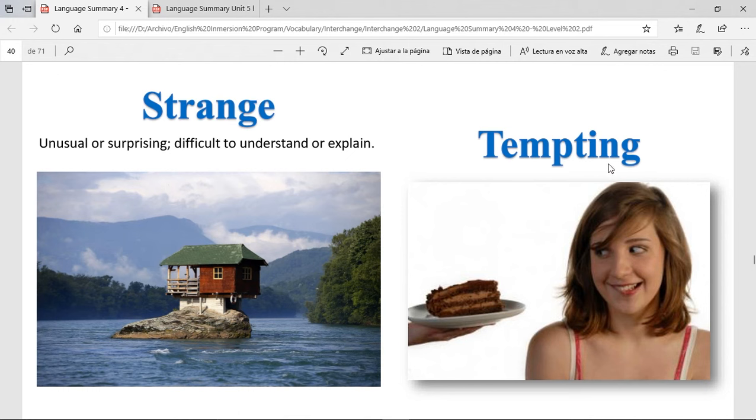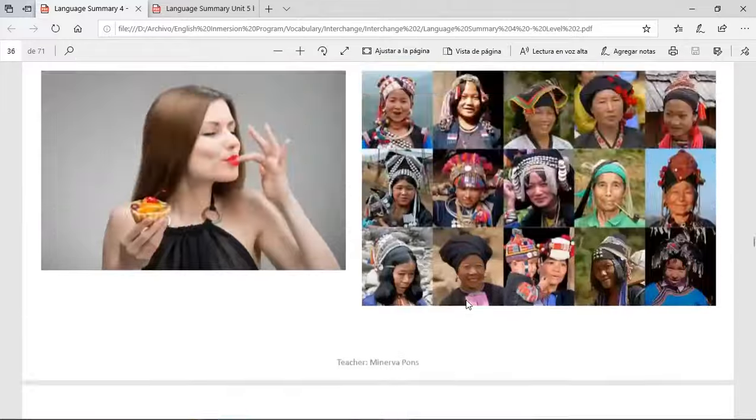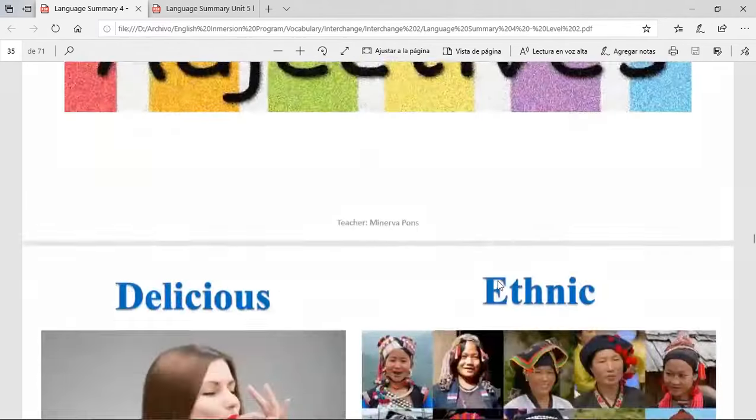Tempting. When you feel tempted, it's exactly what this girl is feeling right now. She's seeing this cake. I shouldn't eat it, but it's so close. She's being tempted. Actually, that cake is not so good looking, but this is really tempting. You see a slice of pizza, and it's like, I'm on a diet, but hmm. Okay, let's continue.